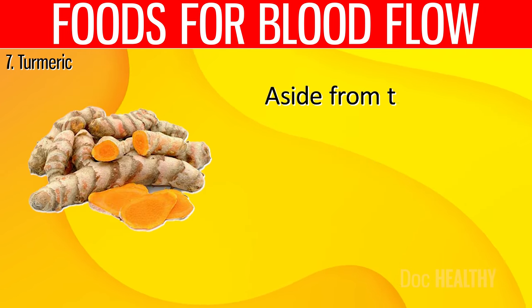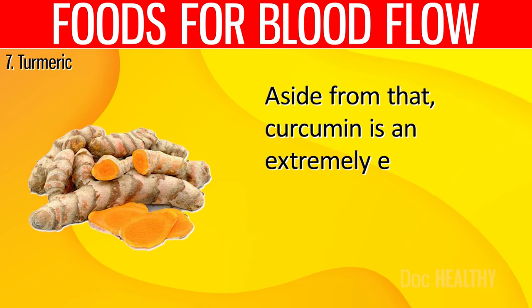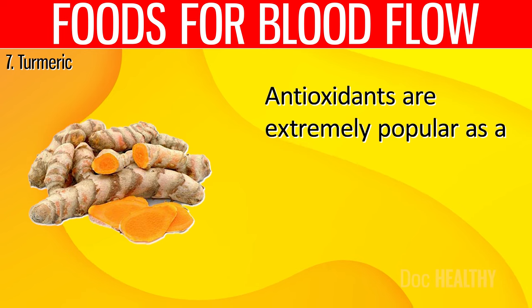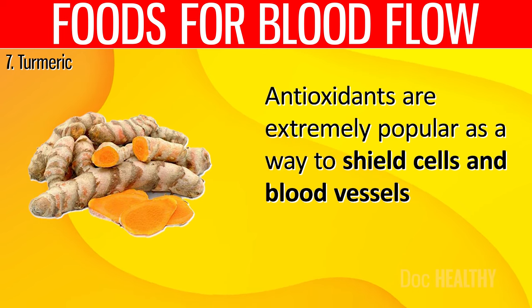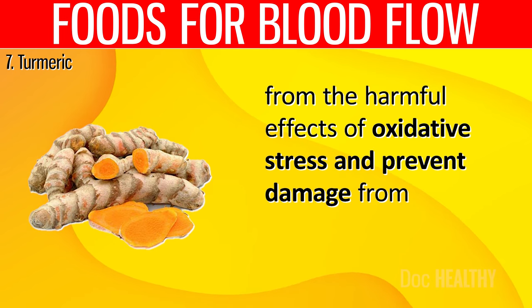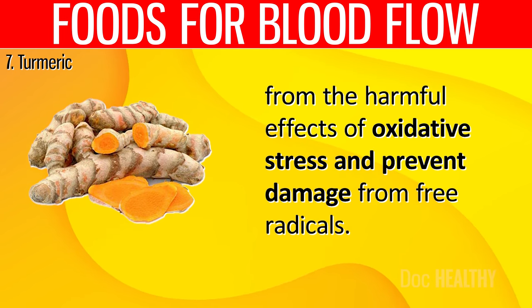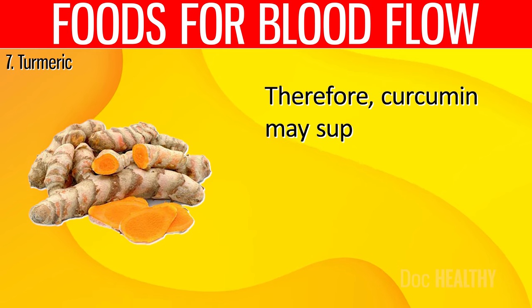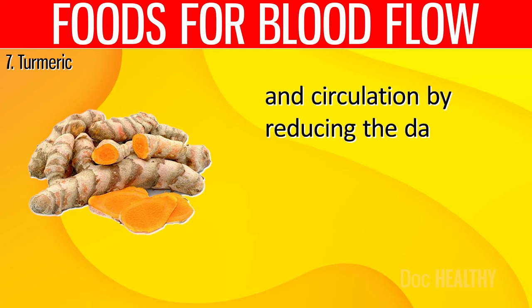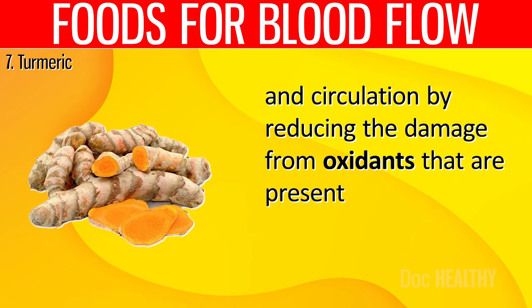Aside from that, curcumin is an extremely effective antioxidant. Antioxidants are extremely popular as a way to shield cells and blood vessels from the harmful effects of oxidative stress and prevent damage from free radicals. Therefore, curcumin may support overall cardiovascular health and circulation by reducing the damage from oxidants that are present in the body.